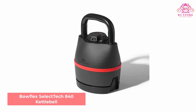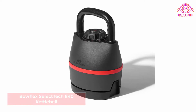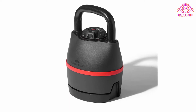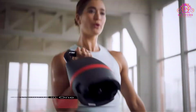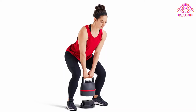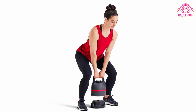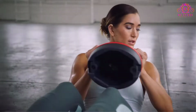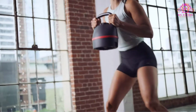Number 2. Bowflex SelectTech 840 Kettlebell. Amassing the best garage gym equipment quickly starts to take up a lot of space. One way to save room is with an adjustable kettlebell like the SelectTech 840 from Bowflex. This isn't the only adjustable bell out there, but it's one of the most affordable. Bowflex applied some of the same technology used for its 552 adjustable dumbbell and applied it here. I use the 840 adjustable kettlebells for a variety of exercises, including swings, farmer's carries, Turkish get-ups, and goblet squats, and I found it to be a good product.